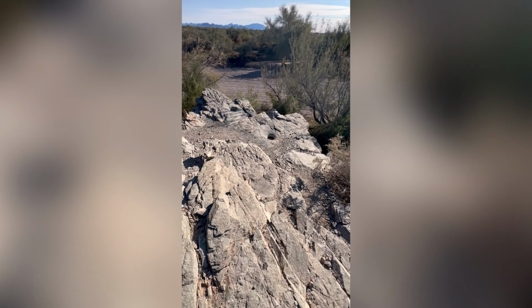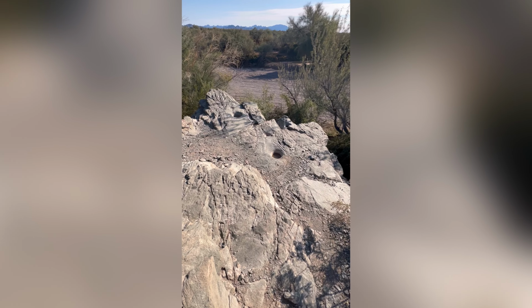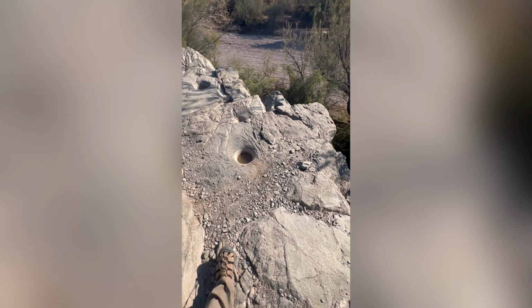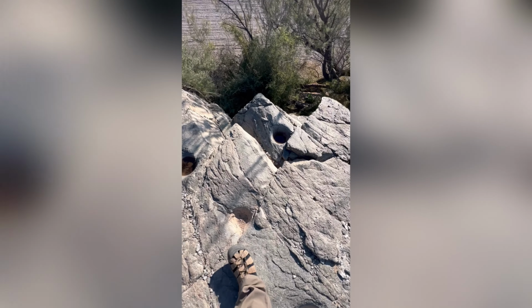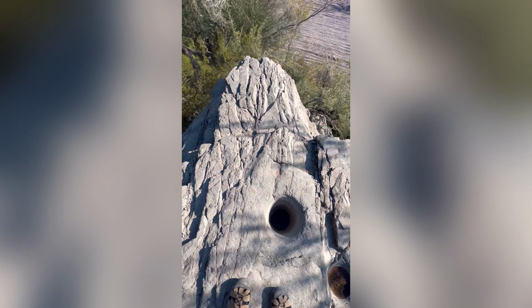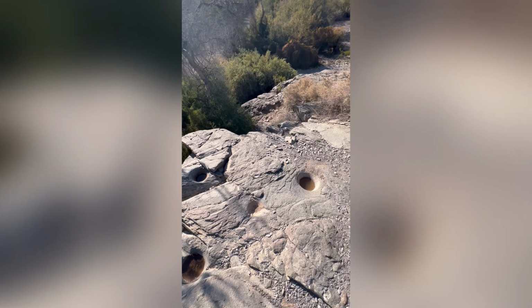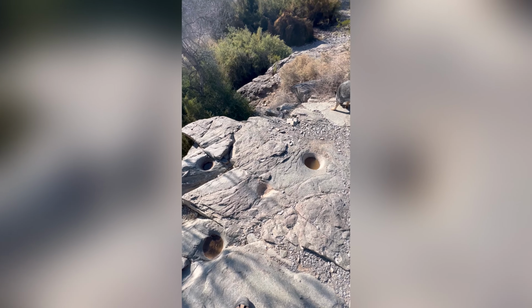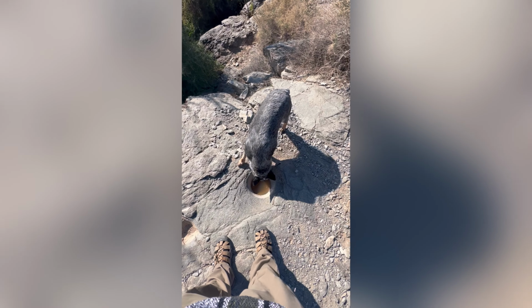Finally, we found it. It was on the wrong side of the creek where the petroglyphs were at. There's 1, 2, 3, 4, 5. This is cool. Imagine, 1,000 years ago, there were natives grinding corn here to make a rudimentary cornmeal. Zip, get out of there.